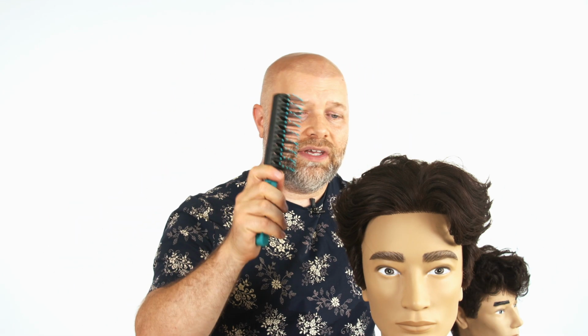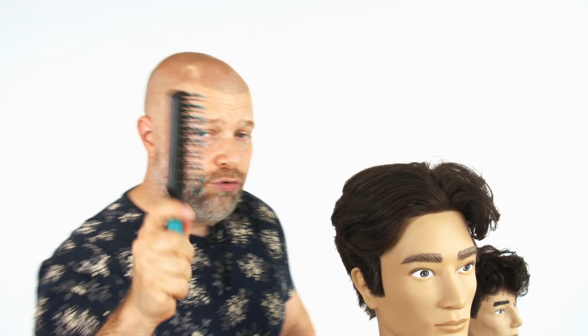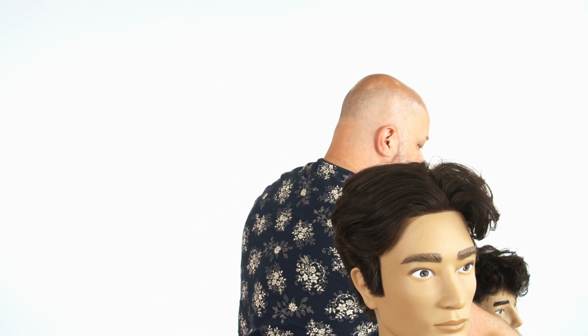As you're blow drying your hair, you can actually use this in conjunction with the blow dryer to redirect the hair, get some movement into it, and get that smoothing process started. This is a great type of brush to use.